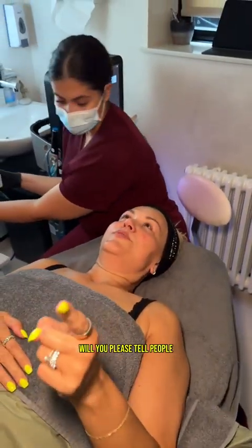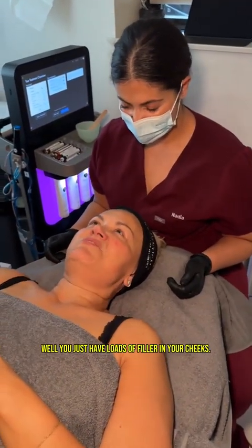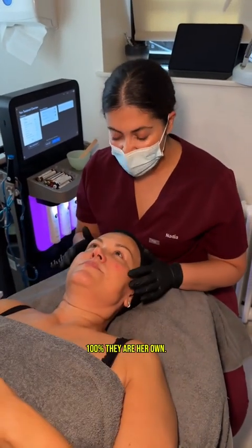Will you please tell people if these cheekbones are mine or not? All I get all the time is, well, you just have loads of filler in your cheeks. Please tell them. 100% they are her own.